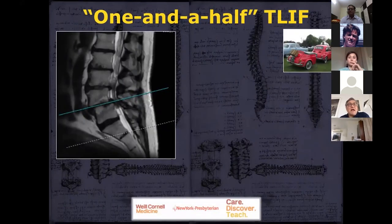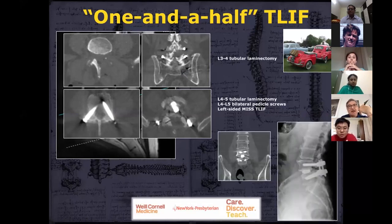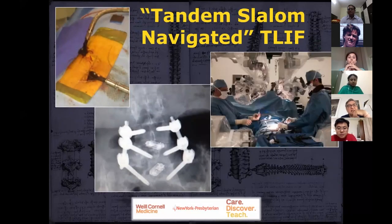Sometimes we have patients who have two-level lumbar stenosis, and in those patients, if they have instability at one level but no instability at the other level, we will do, for example, an MIS TLIF at L4-5 and just a tubular decompression at the level above. And we call that 1.5 TLIF. We just published that, and that works very nicely. It really avoids a two-level fusion in those patients where it's not needed. Sometimes, however, you have to do a two-level TLIF.